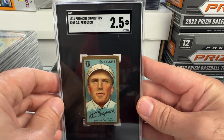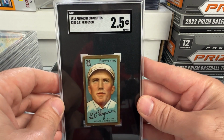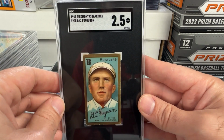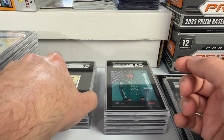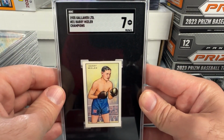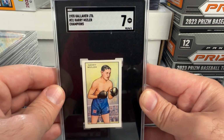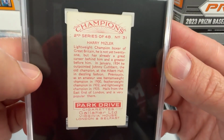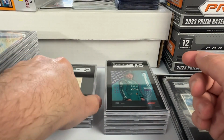Got a 1911 Piedmont Cigarettes, G.C. Ferguson, in a 2.5. So 2.5 on the G.C. Ferguson. Here's a really nice grade and a nice looking card. It's a 1935 Gallagher Harry Misler Champions in a 7. Card from the 30s in a 7. How sweet is that? So that's a strong grade there.